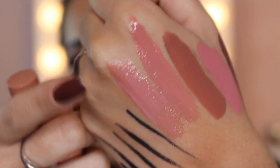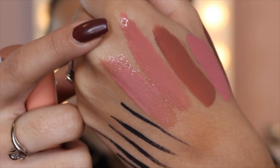I love the glossiness of them without them feeling sticky or gooey, or like when I put my lips apart, you can see the goo. I hate that in glosses. And these are just buttery and hydrating and super glossy and pouty. Creme Brûlée and Tiramisu. So yeah guys, that is the end of my video for today.